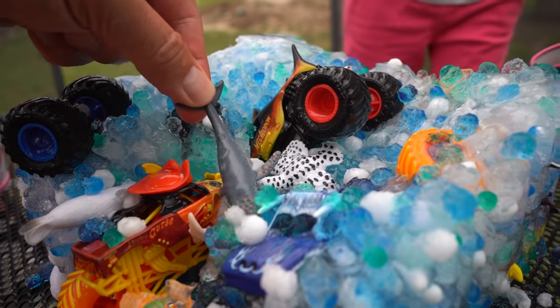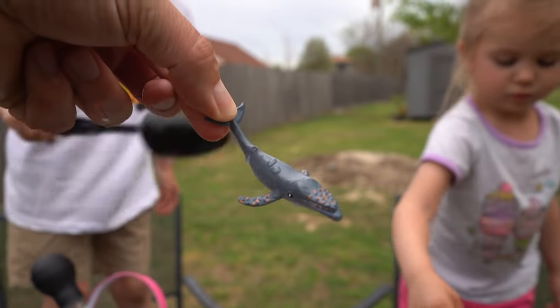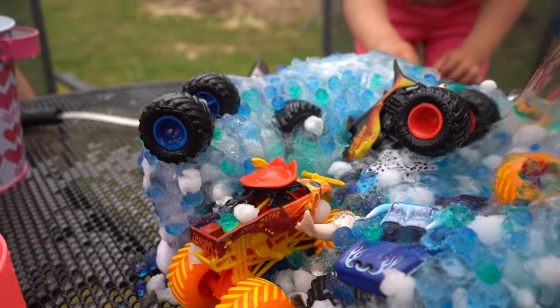All right, I'm trying to clean it out. And this gray whale, or is it a blue whale? I don't know what type of whale. It's a sperm whale. Sperm whale is free. Let's work on Pirate's Curse. It's almost free. Look at that.